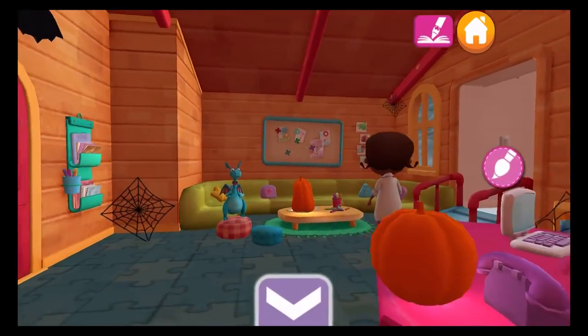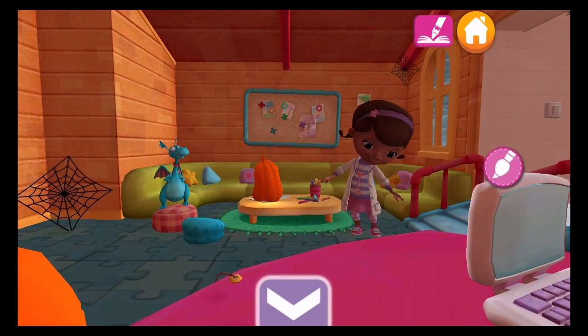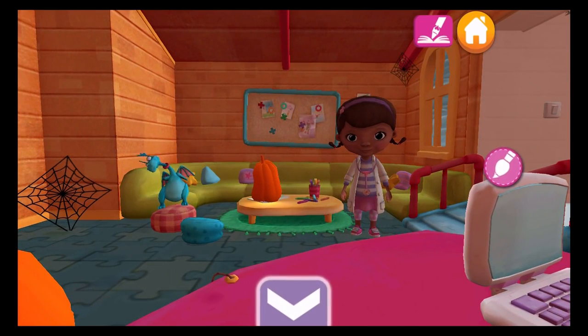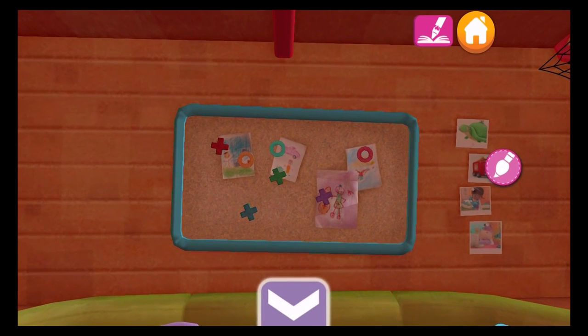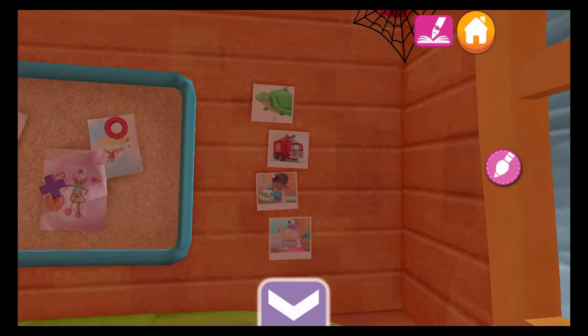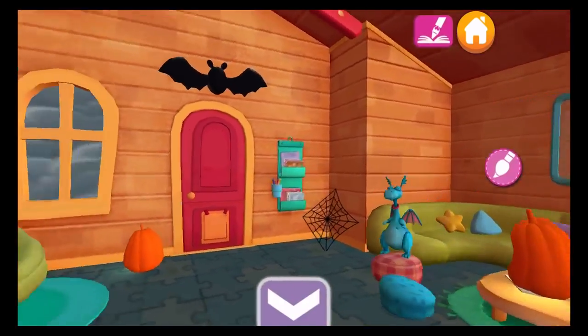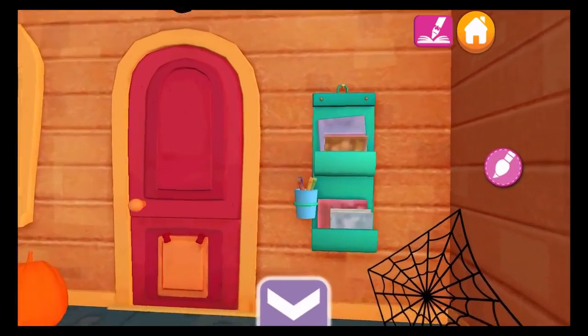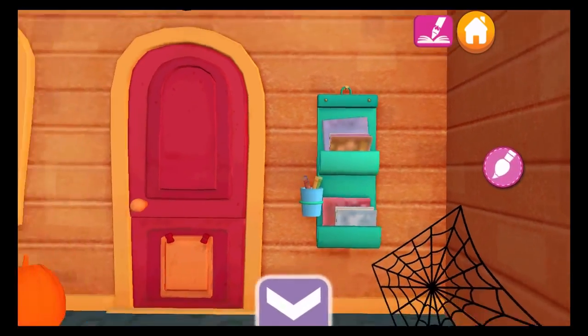Look at some chairs. Hey, that couch is where toys wait when they need a checkup. The bulletin board. Some pictures. Hallie's picked out some great magazines for the clinic. The door.